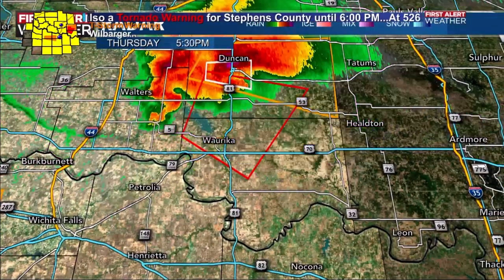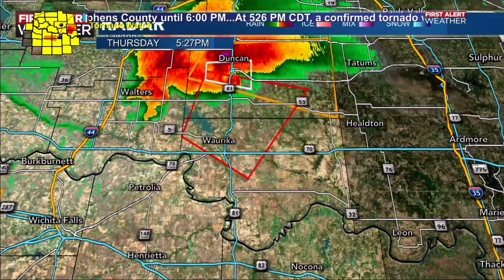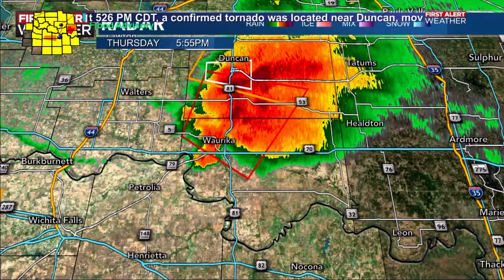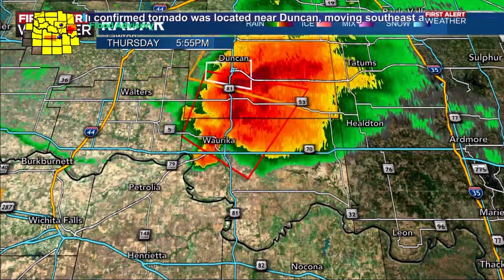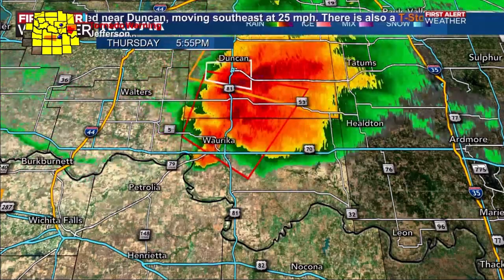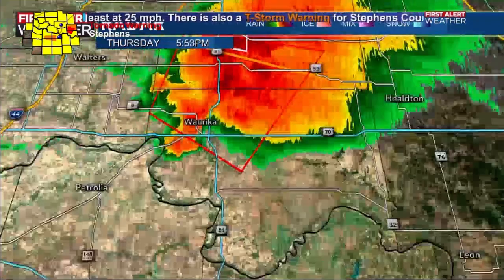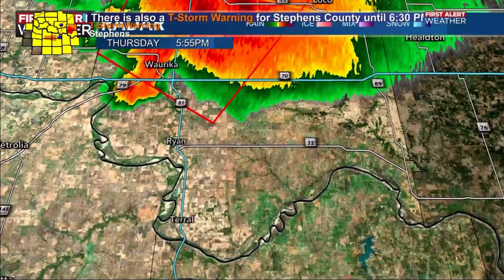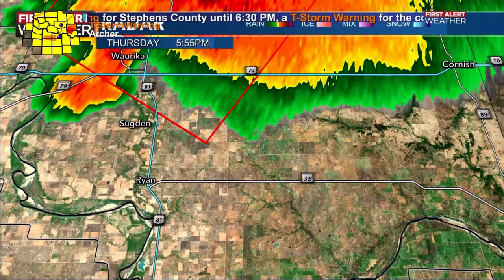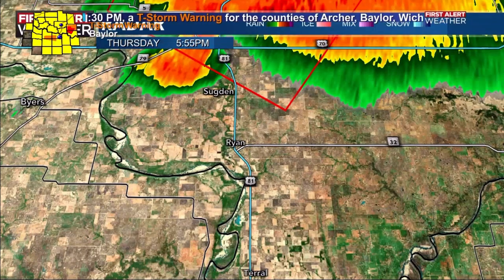And it's right now 5:54. We're getting ready to do some news here very shortly, but we're going to stay on this for just a little bit more. That way we can get to some programming and some other news that is going on. But this is going to eventually move out of the viewing area, but we still have to get through it passing Waurika. We still have to get through it passing Ryan. It may miss Ryan. It just depends on if that rain band just continues to grow more towards the southwest.